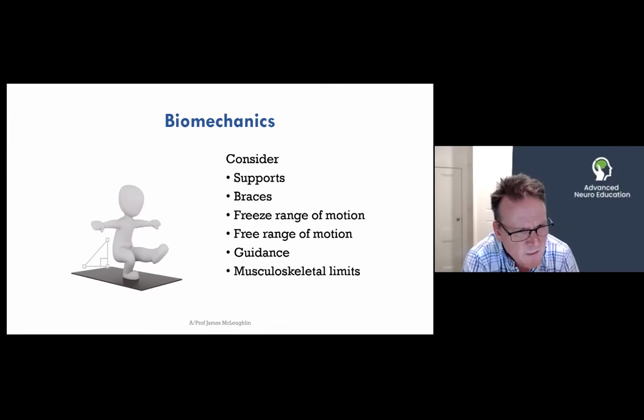And there's also, we've got to consider your musculoskeletal limits. So some people just have stiff hips, and it's not really going to change that much. Some people's ankles have got slight contractures, and I'm not going to get some more dorsiflexor range because it's just not going to happen. So we've got to then come up with adaptations and workarounds for those kinds of things.